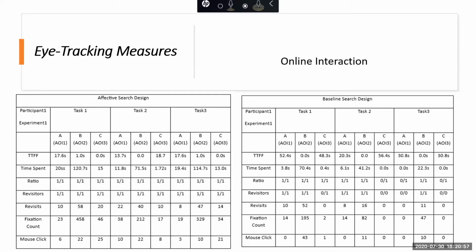Now, I have said that we are going to investigate 3 information search behaviors, which are online interaction, query formulation, and result selection. Online interaction we will see by using the eye tracking measures. Eye tracking is basically used to process some measures for visual attention. The first measure is TTFF, which is the time to first fixation. Time to first fixation is the time a stimulus takes to draw the attention of the eyes. So when a specific stimulus draws users' eye attention, if it takes less time, then it is called effective. If it takes longer to draw the users' visual attention, then it is not very effective.